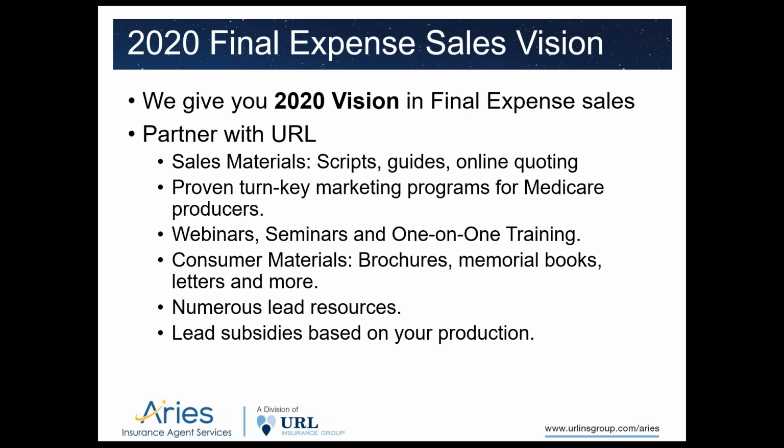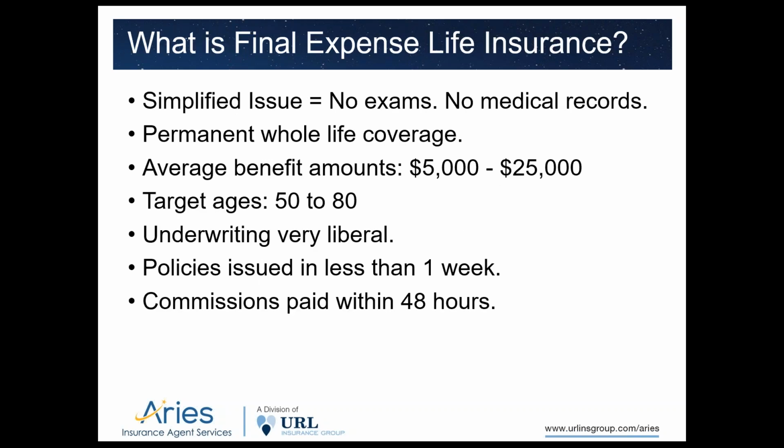So when you partner with URL, we do give you access to different lead vendors that are out there. I will say this, we do not generate the leads internally at URL. We use vendors that specialize in turning around final expense leads, whether it's direct mail pieces, telemarketed leads, live transfer leads, or social media leads like Facebook leads. We can provide you tools and resources to numerous lead vendors and lead resources. And based on your production, we subsidize your lead and marketing costs. So we'll get into that here in just a couple of slides.